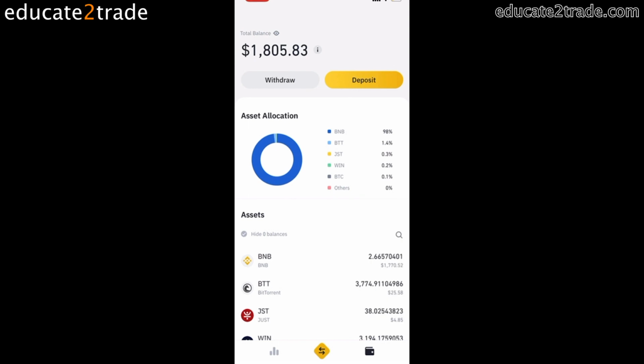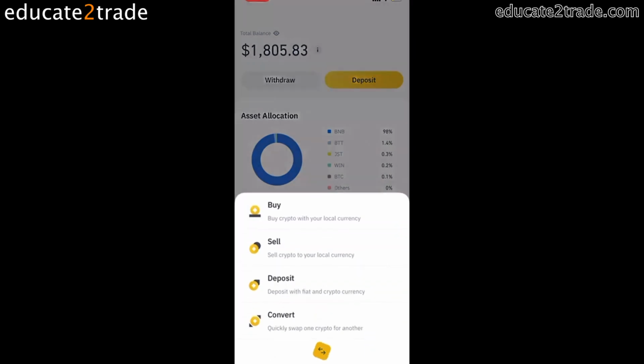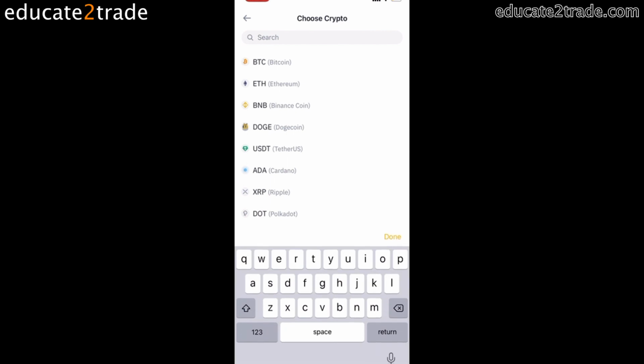Okay, so what I'm going to do now, I'm going to run you through step by step how to go from the very beginning, if you've never ever invested in these coins before, all the way through how to get BURN1 in your wallet. Now, first of all, what you need is a Binance and a Trust Wallet account. Once you set those up, you want to be buying BNB in your Binance account. So we're going to go to buy, and we're going to select BNB.